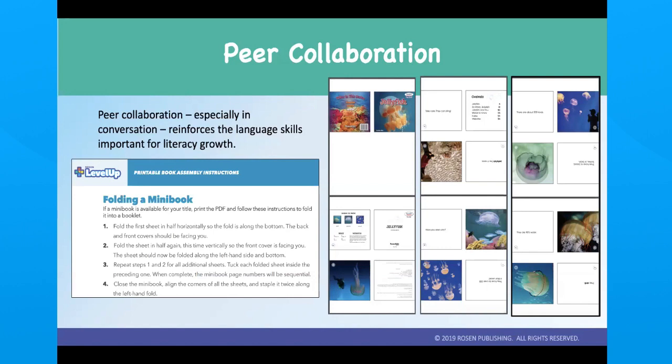So this is just one example: you can print out books and kids can, even if they can't follow these directions, have a paraprofessional or someone with them that can help them fold them and put them together. They can be printed out full page. They can be printed out half page. There's other activities like graphic organizers that tie reading to writing, as well as book report templates, etc.